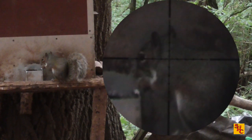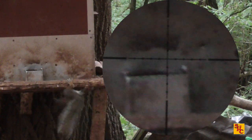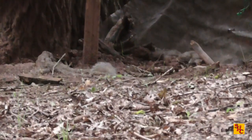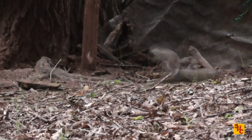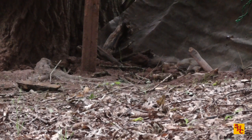There we go. Line up on him. It's almost quartering away. Went for the base of the ear at that angle, which is what I would have shot. Pellets ripped through. Had quite a violent reaction, but sometimes you get that. Perfectly well shot the first time.